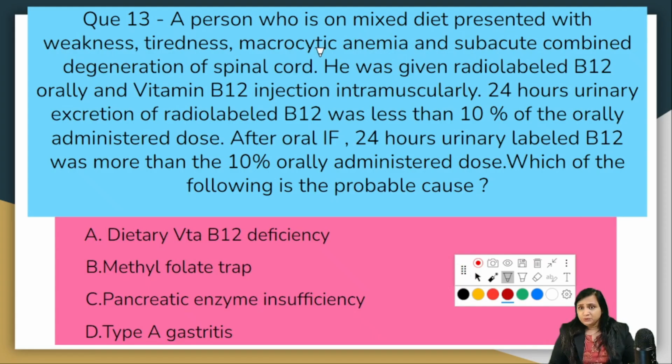A person who is on a mixed diet presented with weakness, tiredness, macrocytic anemia and subacute combined degeneration of the spinal cord. He was given radio-labeled B12 orally and vitamin B12 injection intramuscularly. 24 hours urinary excretion of the radio-labeled B12 was less than 10% of the orally administered dose. After administration of oral IF, 24 hours urinary labeled B12 was more than 10% of the orally administered dose. Which of the following is the probable cause?